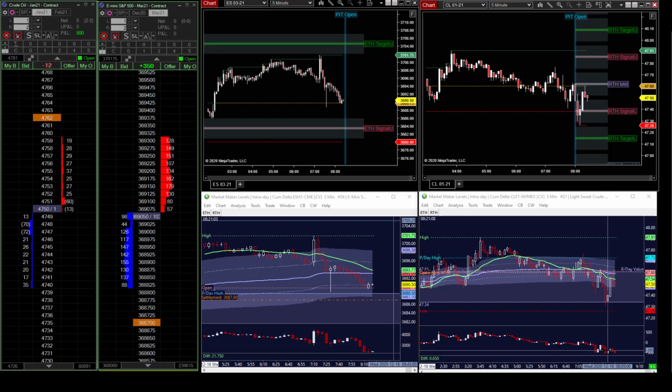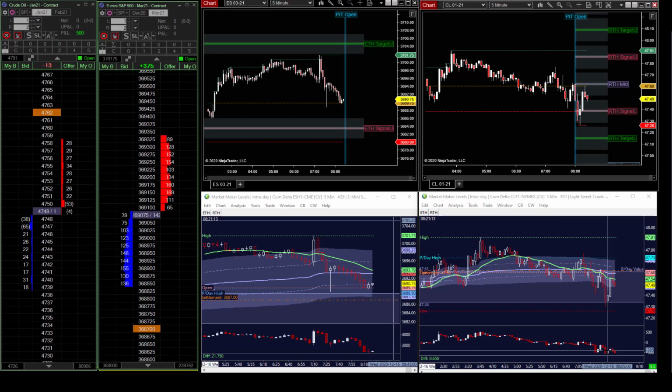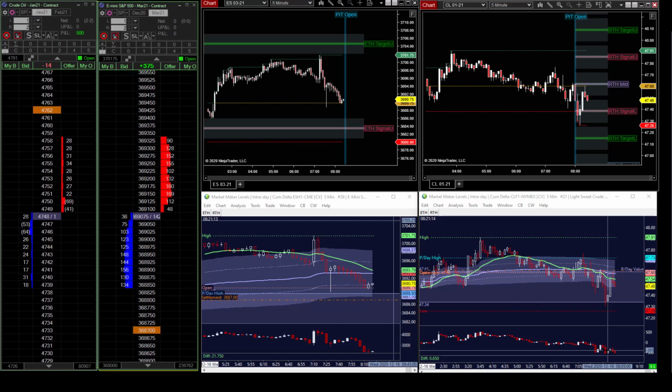We took a trade with a 5-tick stop, right? And so it works great. If it doesn't, then you took a 5-tick stop, right? So all of that being said, that was kind of the genesis of that.